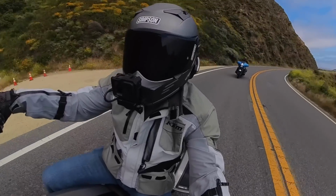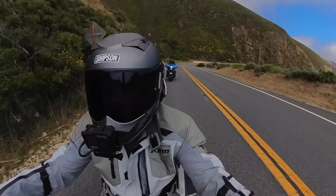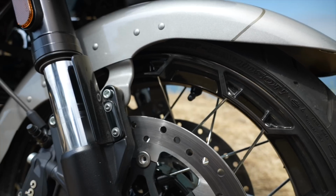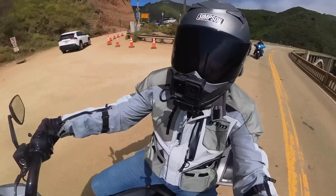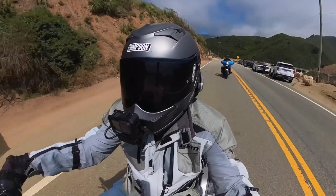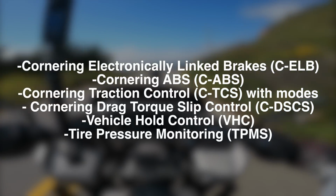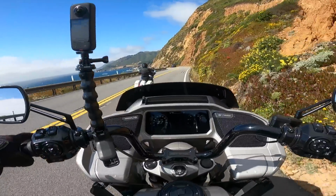And also they added a new shift drum, and essentially that's supposed to make it easier to get into neutral. We all fight that sometimes, and I would say over the many stops we've made, it definitely improved. As far as the wheels go, you've got a 19-inch front, 18-inch rear, cast aluminum laced spoke wheels. Over the past years, all the bikes, the specials and CVOs, are coming, as is this one, with rider enhanced safety features. Cornering ABS detects your lean angle, and I believe drag slip torque control, and there's a whole list of them. It's coming with all those safety features. ABS, of course, linked braking system.